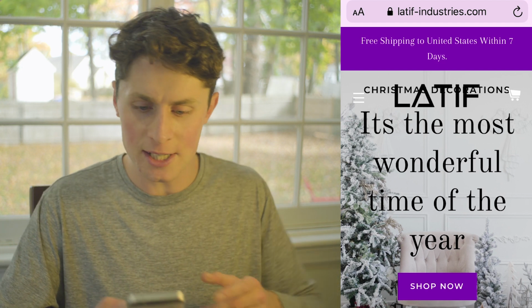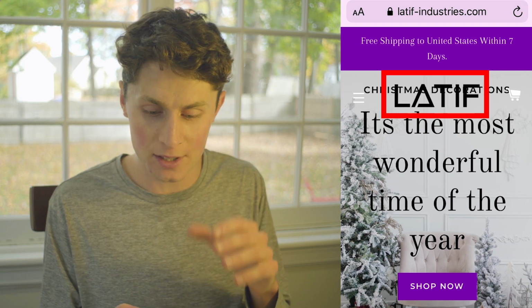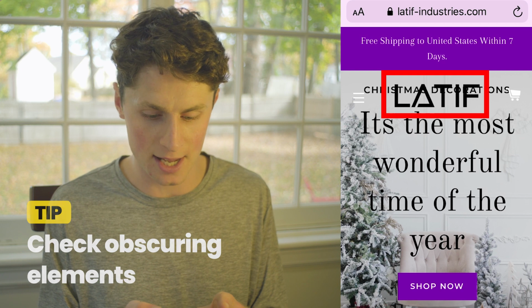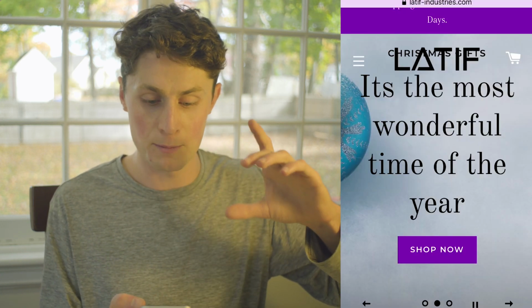Your logo is pretty decent, but Latif is covering up the text beneath it. Christmas lights, Christmas decorations, it's just obscuring that other text. This first picture, it's the most wonderful time of the year with the bauble, that looks good. But then the other ones, the dark green from the Christmas trees kind of obscures the black text. So always be careful to do that.